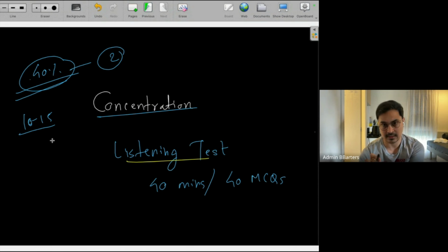And practice this when you are doing simulations. All of these things, practice them. Don't just go in the exam and say, oh no, I'll figure it out. No, no, no. All of these strategies, practice them. This discipline, this concentration. When you are doing simulations, don't sit on the sofa or the bed with Instagram on. Don't do that.